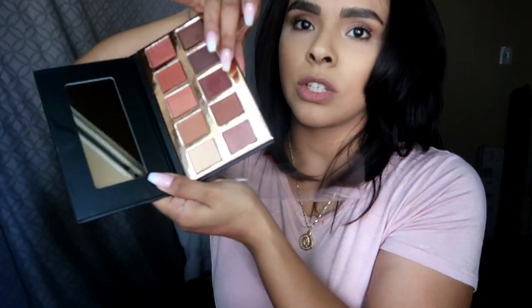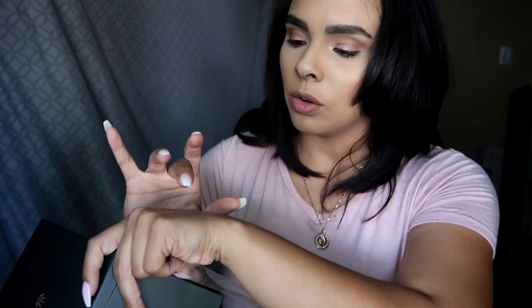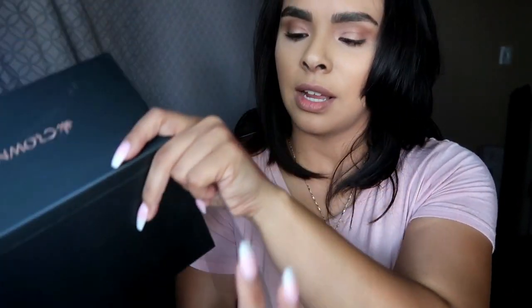I definitely love it. I'm gonna swatch one shade. I'm gonna swatch the dark one right here. Oh, it's so creamy. Look at that. It's so creamy and it blends out nice, which is awesome.